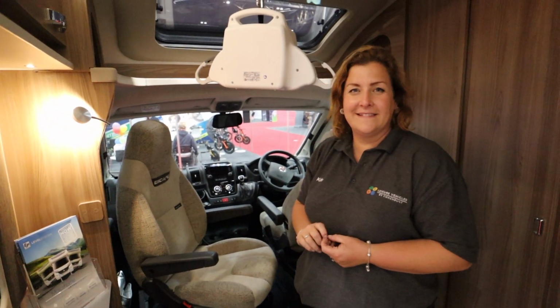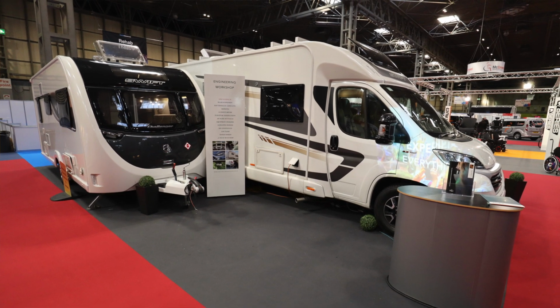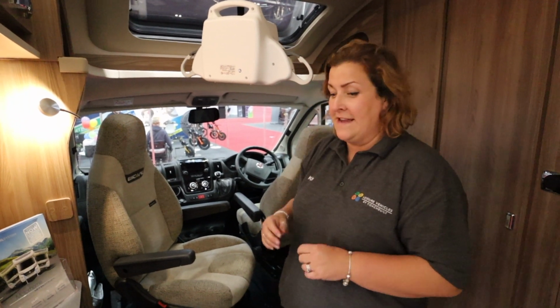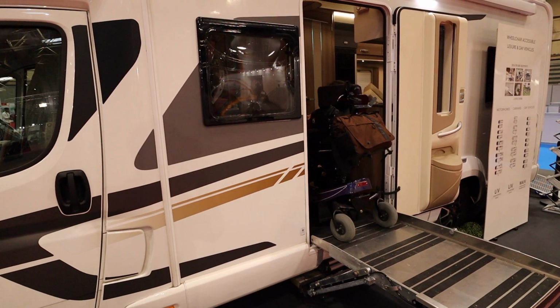Okay, so I'm joined now by Kate, who's the Managing Director of Coachable, and we are inside the Swift Escape motorhome. Kate, you're going to point out some of the features to us? Yeah, definitely. So we've just come in and we've got a wide access door and a wheelchair cassette lift.